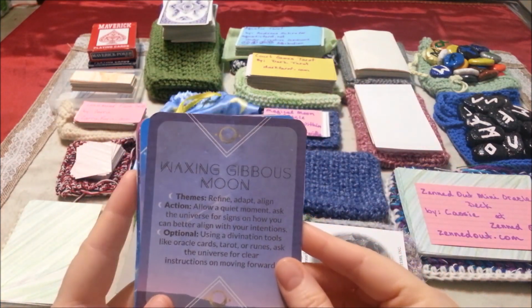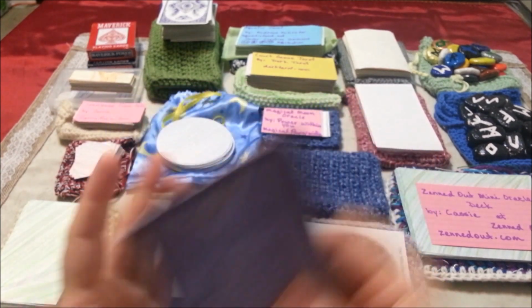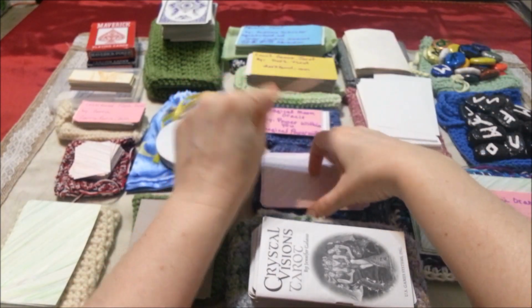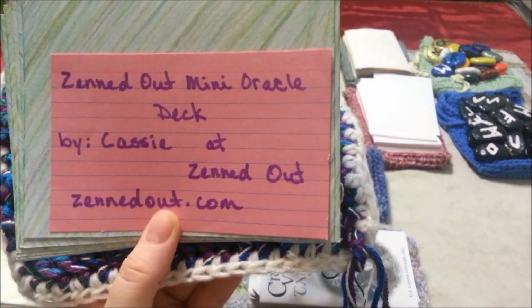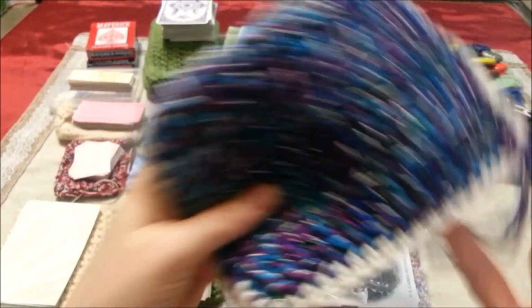But I don't know. I might pull them out sometime. But I really, really do like them. They're nice, and I like her cards. Another set that I have by her is this Send Out Mini Oracle Deck by Cassie at Zenned.com. There is my pouch I keep it in.